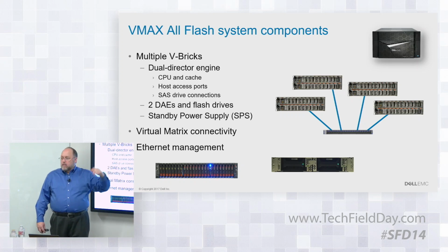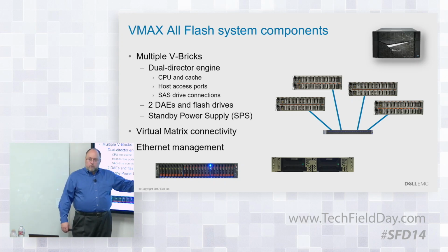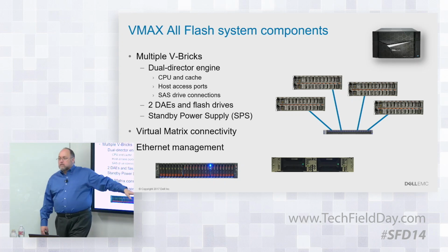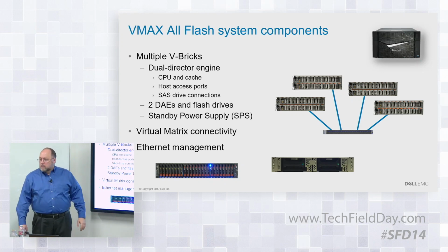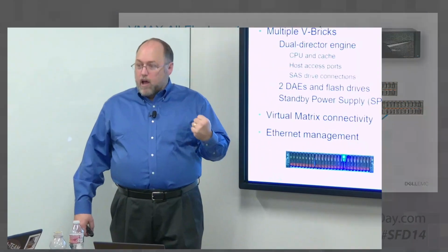What's the battery life? How long can they sustain a failure? Oh no, if you lose A and B power feeds, we stop front-end I/O, we destage to this, and we shut down. It's 30 seconds. The batteries can do 5 minutes, but we don't keep the array live. They're real lithium ion batteries.